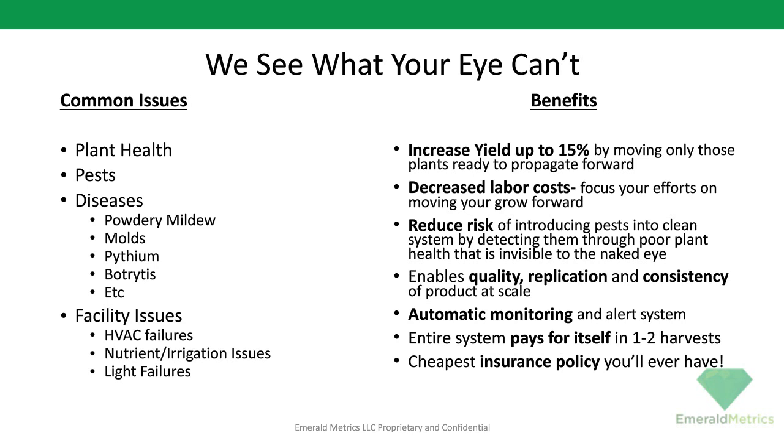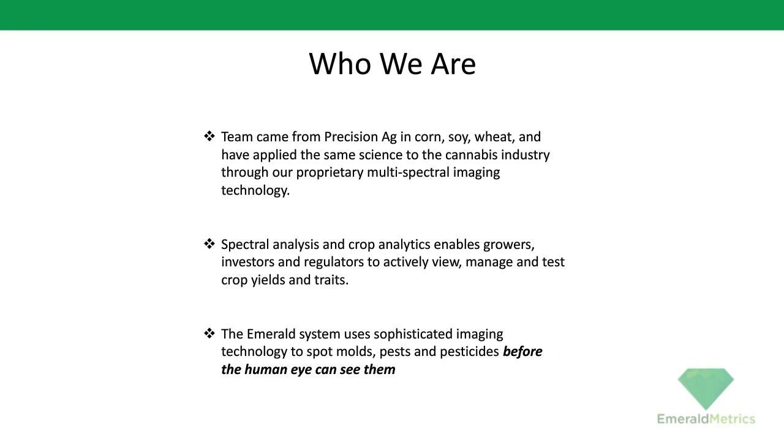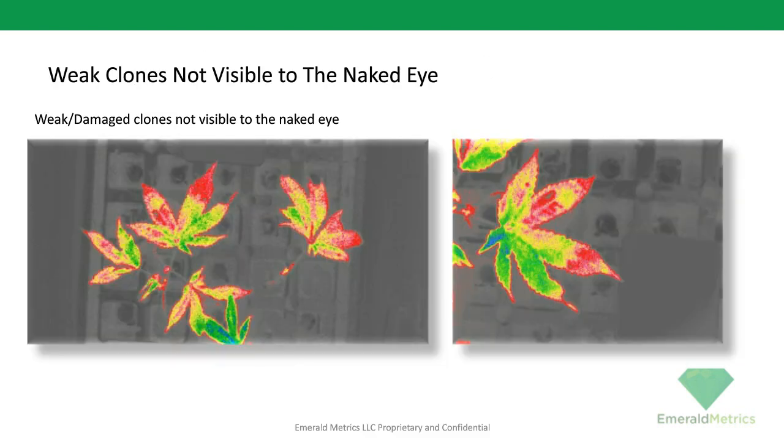A spectral code is a fingerprint. Every biologic in the world refracts, emits, and absorbs light in a certain way. So we get these various anomalies, we find out what that spectral code is, and then we write the algorithms to be able to detect it.